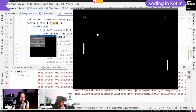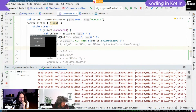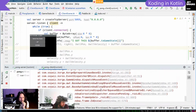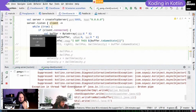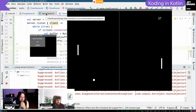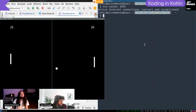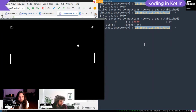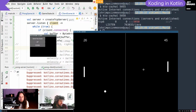No. Lots of exceptions. What are those errors? The broken pipe. So basically it didn't connect. True. Probably we should log something about connection from the server and so on. It doesn't seem to be connected to 5055 at least. Yes.